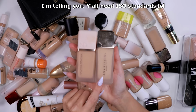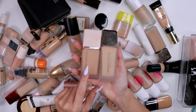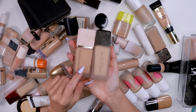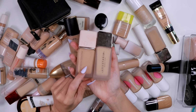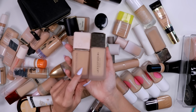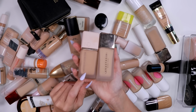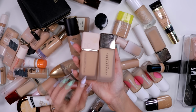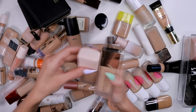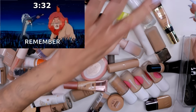The ABH foundation, the mattifying one, and the Natasha Denona foundation, love the ABH. Natasha Denona, I'm a little bit iffy. Not that I hate it, it just takes forever to dry down, and I don't think it is as amazing and as beautiful as people say. I think this is probably great if you have more dry skin. If you have any kind of oily skin, I don't know if it's for you, but again, I kind of want to do a full face of Natasha Denona, so I'm keeping it, and also it's pretty new, so I'm gonna keep it for a bit longer.